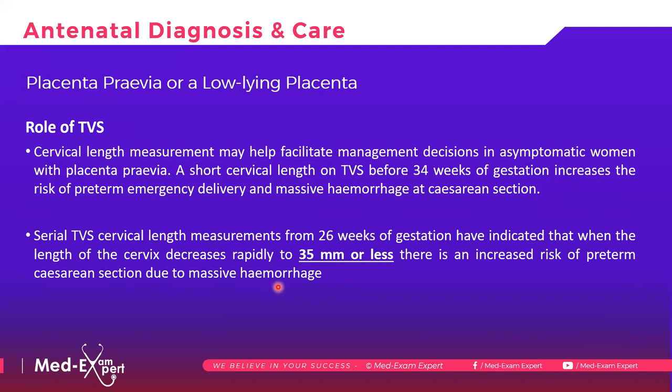So those cases with cervical length less than 35 millimeters or progressive shortening of the cervical length, we anticipate that these cases may have emergency or severe hemorrhage and they need emergency delivery or emergency caesarean section.